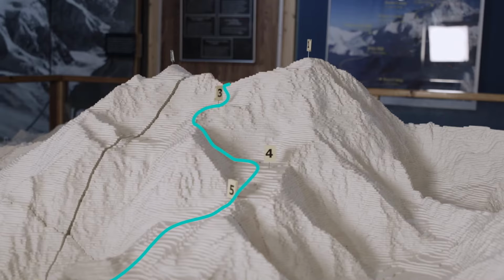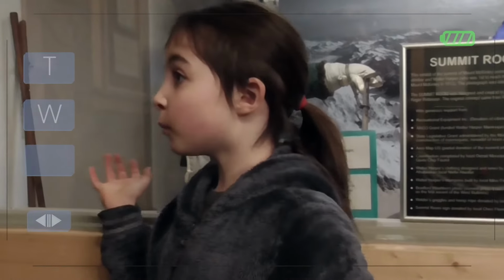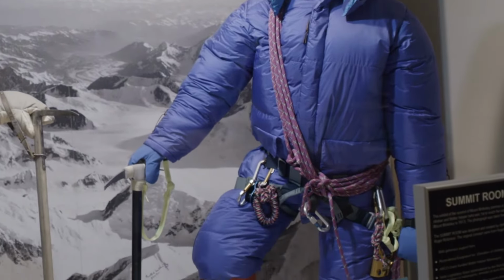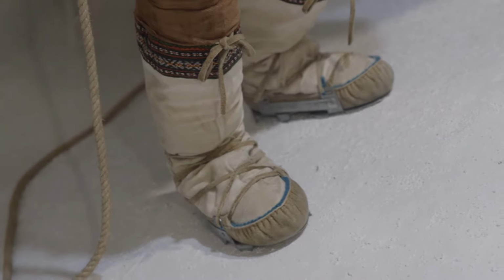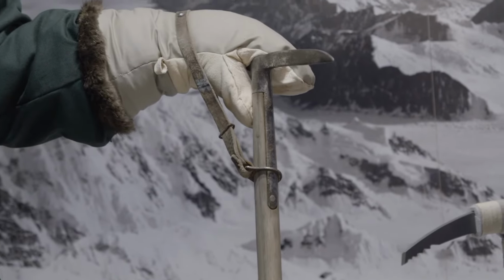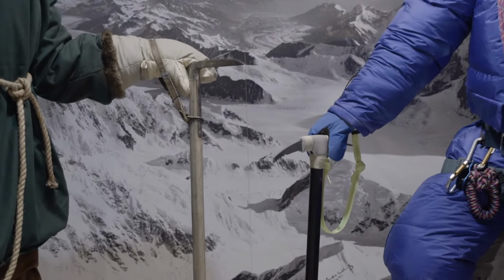Climbers today most commonly take a different route called the West Buttress route. This is old climbers from 100 years ago, and this is climbers today. There's a lot of differences in the gear. Climbers back in the day wore shoes called mucklucks. Climbers today wear waterproof boots. 100 years ago, axes were heavy and made out of wood. Now axes are made out of very light materials, only weighing a few pounds.